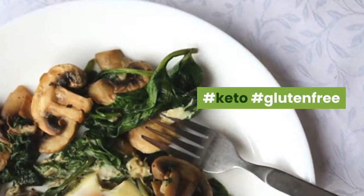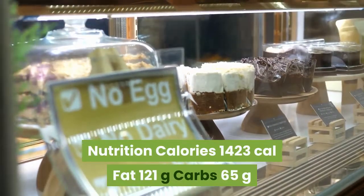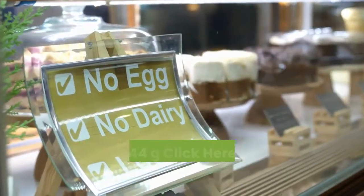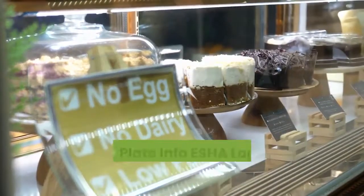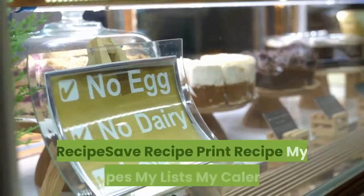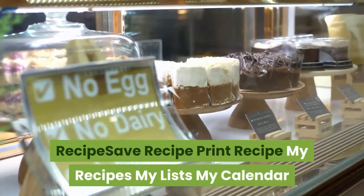#keto #gluten-free. Nutrition: calories 1423 cal, fat 121 grams, carbs 65 grams, protein 44 grams. Click here for full nutrition, exchanges, and my plate info. Esha logo. Keto cheesecake brownies. Save recipe, print recipe, my recipes, my lists, my calendar.